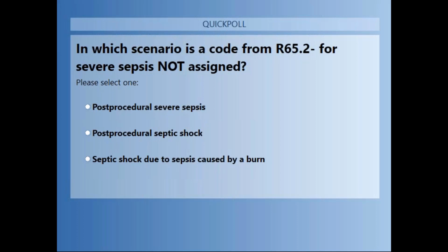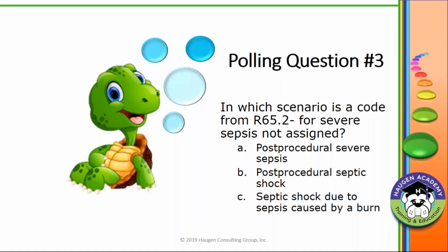I've got responses all over the place, and they're slowly trickling in, Christy. So I think you are going to have some great discussion on this one. It's really hard to say sepsis and septic shock that many times, isn't it? I know. I was thinking it was a tongue twister. So anybody else want to weigh in before I close the poll and share, and then we'll let Christy discuss this. I'm going to close it in 3, 2, 1.